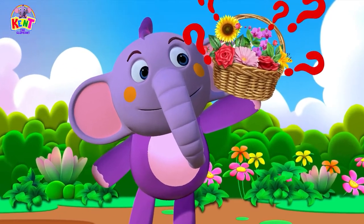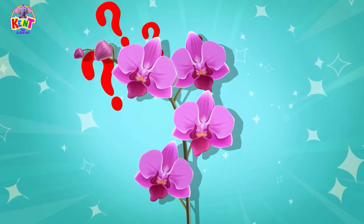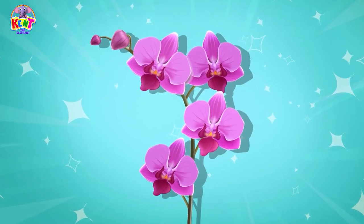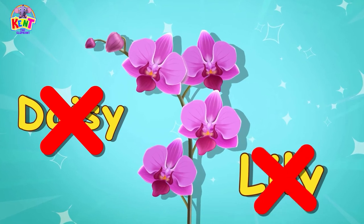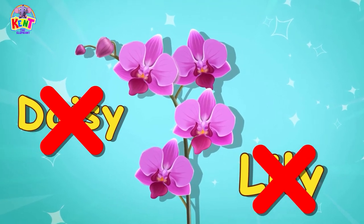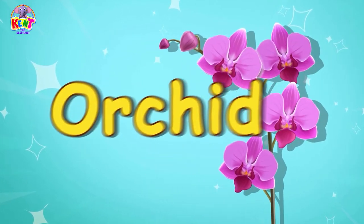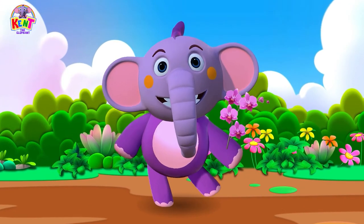Let's see. I wonder, which one is this? I know this one. Do you? Is it a daisy? Nope. A lily? Or is it an orchid? Yes, it is an orchid. Pretty in pink. I love orchids. My favourite.